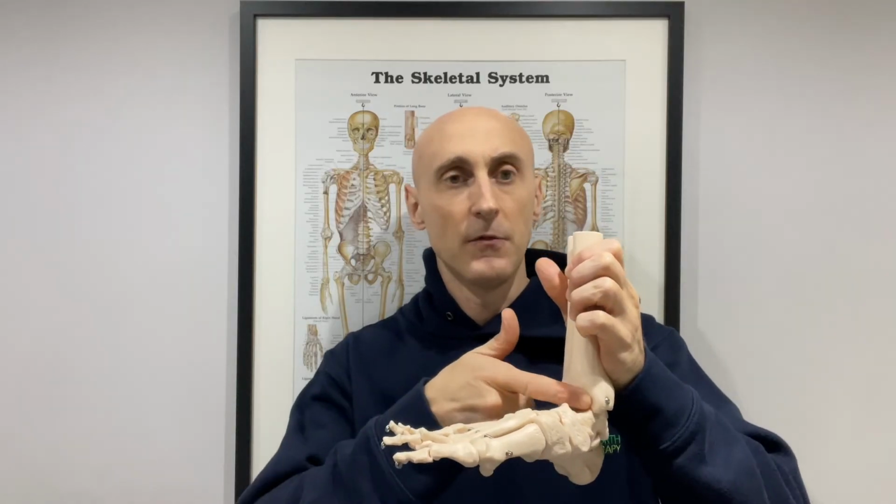And this can respond at that stage nicely to an ultrasound guided steroid injection, which we can do here at the clinic. And you may also then be getting some bony impingement where there's some osteophyte development around the edge of the tibia, and that might be causing the impingement. Again, we might be able to calm this down with a steroid injection, but if it's persisting longer term, again, you might need a surgical opinion on that.